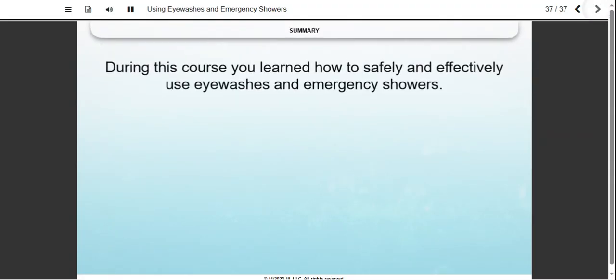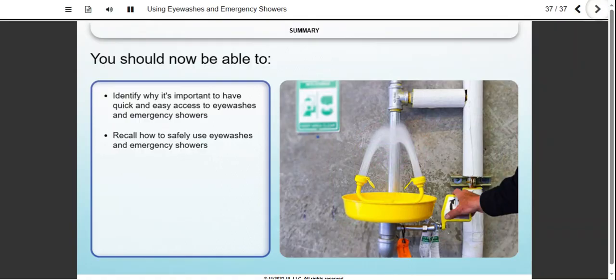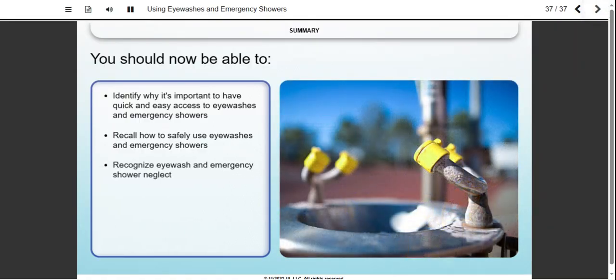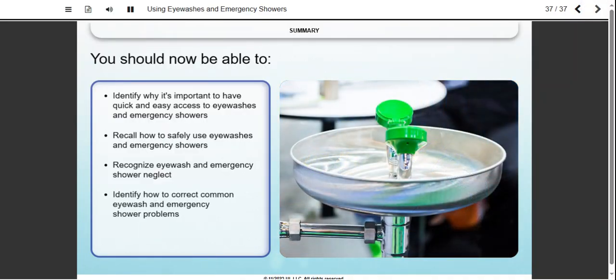During this course, you learned how to safely and effectively use eyewashes and emergency showers. You should now be able to identify why it's important to have quick and easy access to eyewashes and emergency showers. Recall how to safely use eyewashes and emergency showers, recognize eyewash and emergency shower neglect, and identify how to correct common eyewash and emergency shower problems.